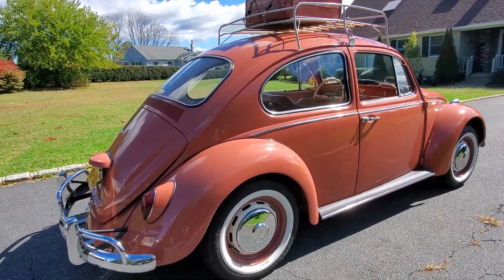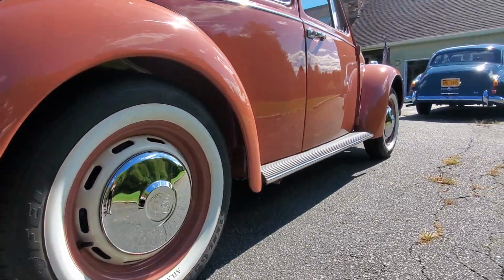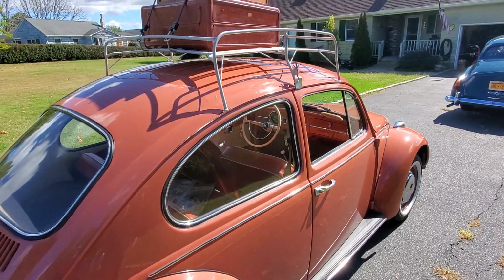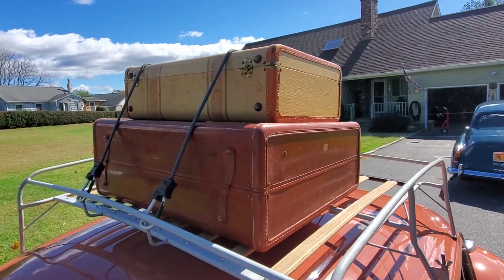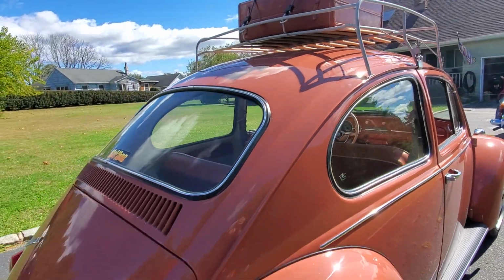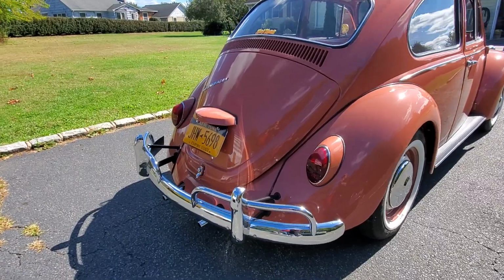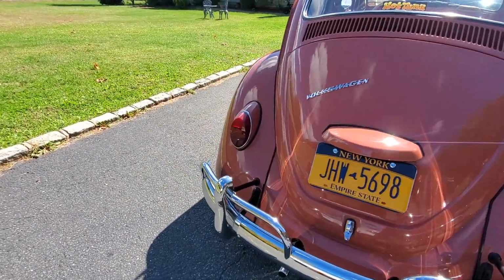Very Californian. Love the two-tone wheels. Brand new tires. Luggage comes with it. Gotta have the luggage. So you'd be ready for that road trip? That's it. We got a 1500 in the back? 1600. Right? 1600, yeah. With the big motor. Yeah.